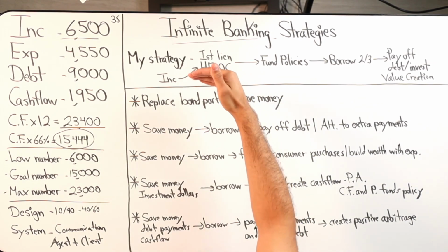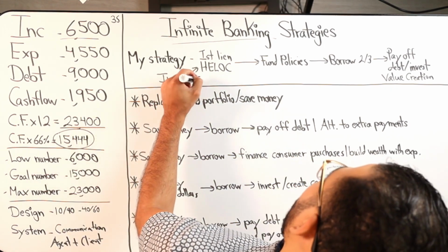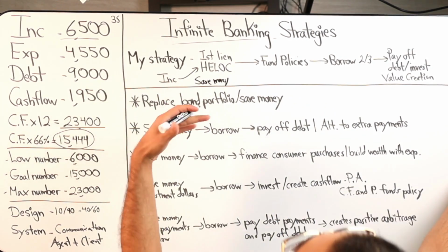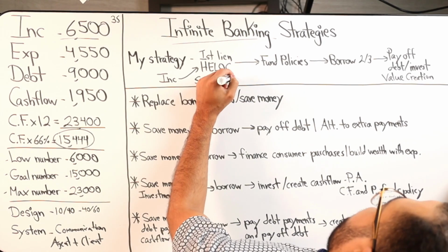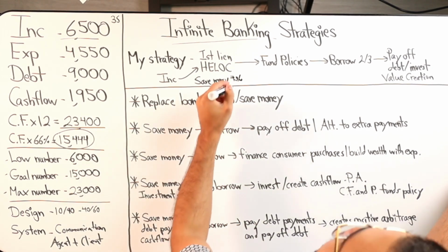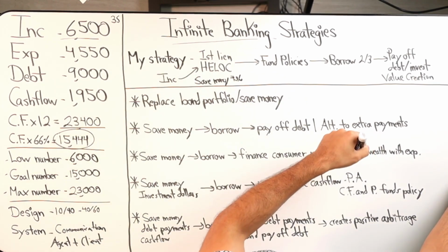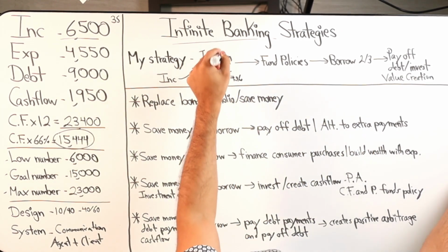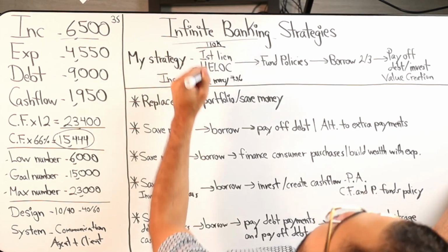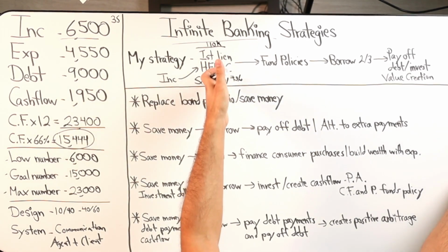And then I save money. Saving money is a strategy in and of itself. It's a principle, it's a rule, it's a law that I implement in my household. My goal is to save at least 40% of my income every single year. My savings dollars do not sit in a high yield savings account. They're parked in my first lien HELOC. That number ultimately amounts to about $110,000 a year that I am saving into my first lien HELOC, parked.